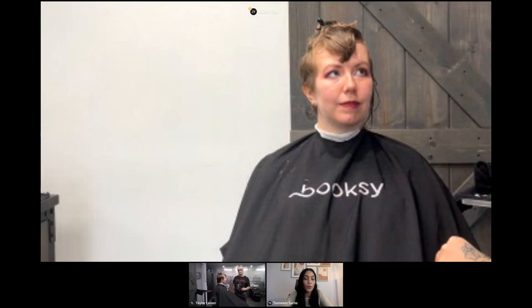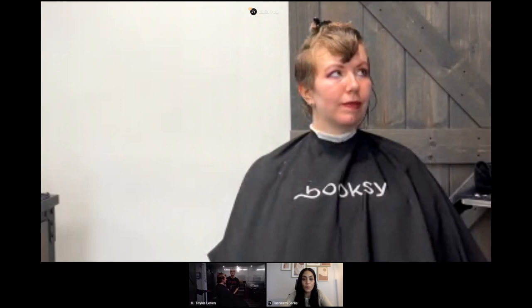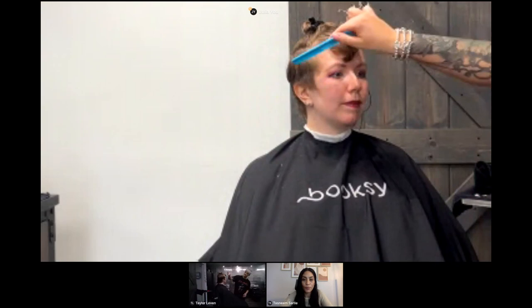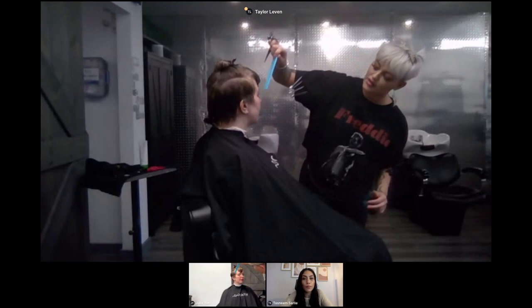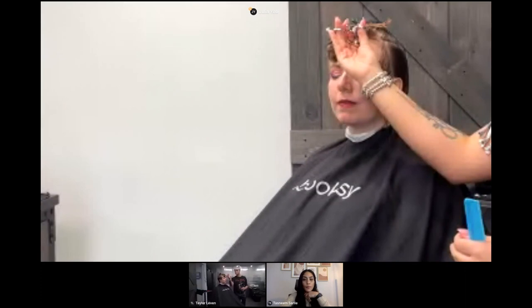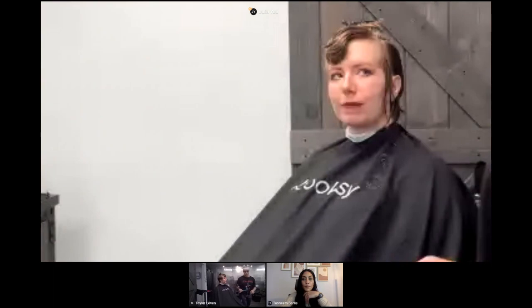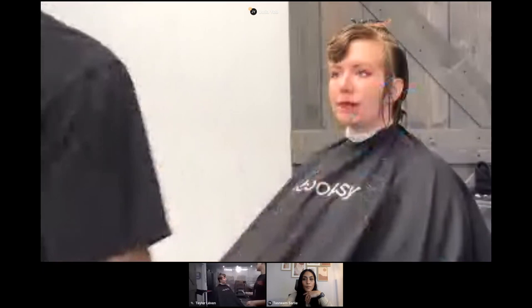Yeah, so we are going to be working in the front now, just because I'm creating that first guideline. So I'm just looking at the length that I chose on the other side so that I can make sure that it's totally even on both sides, and the reference point that I'm going to use is the eyebrow. So I can see it's about half an inch from the eyebrow at the top. And then the sideburn is going to hit right below her cheekbone. So now I'm just going to create that guide at the bottom here.